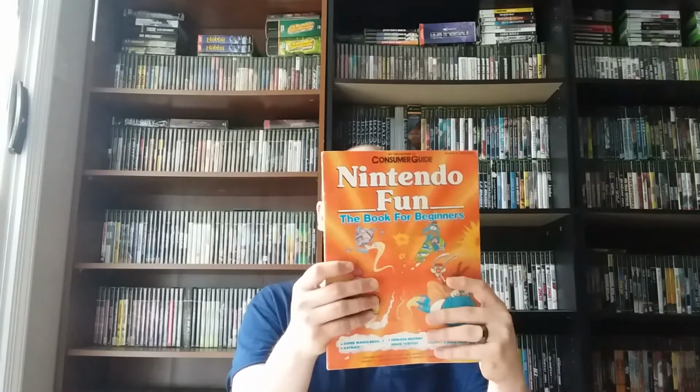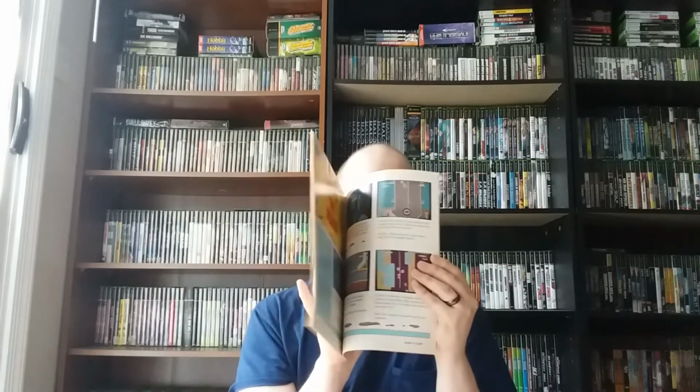And then the final one I got there, which I actually just got the other day, I think I got this last week, and this is another one they found when they were cleaning, and this is by the editors, A Consumer Guide, Nintendo Fun, the book for beginners, and it just talks about like Teenage Mutant Ninja Turtles, Mega Man 2 and stuff, and has just little tips for new players to NES. I just thought it'd be a cool addition to the collection. But there you guys go.